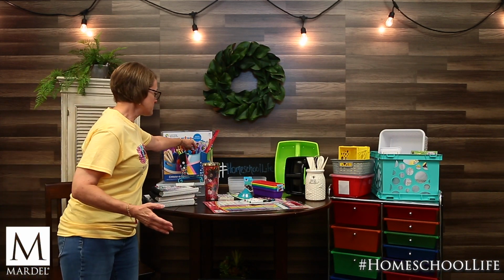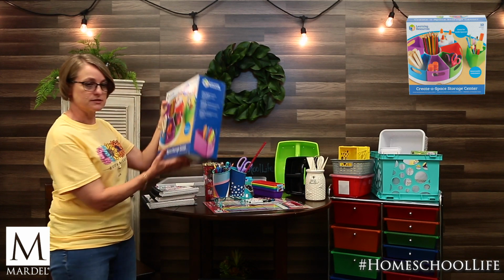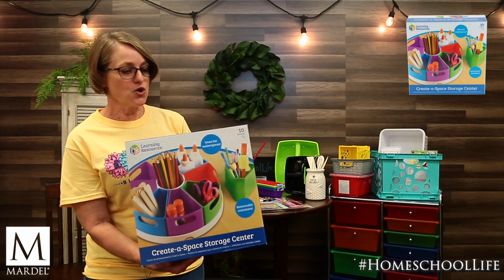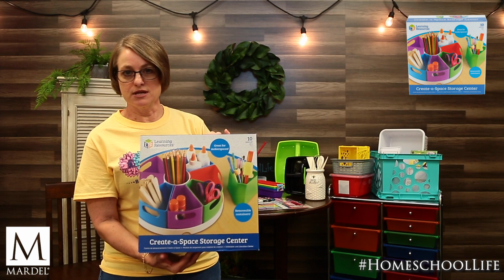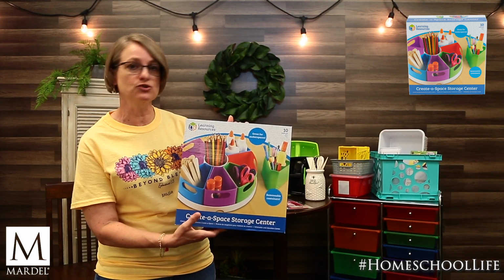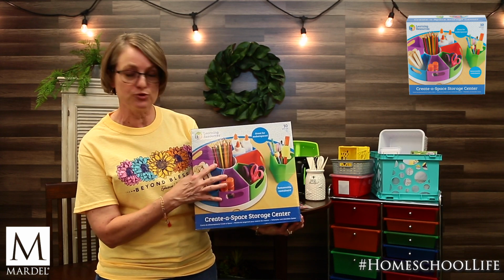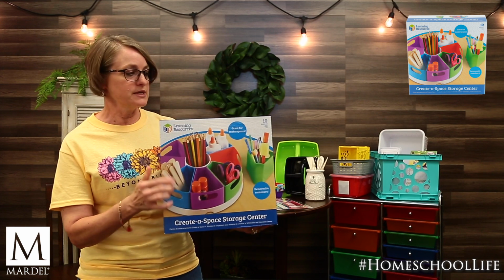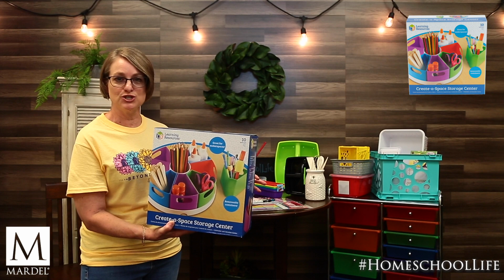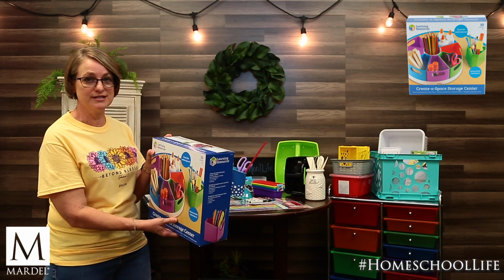You could just use something like this, a Create a Space Storage Center. You could put reading supplies in here, so bookmarks and pencils, and you could put arts and crafts. See where they've got the glue and the popsicle sticks and the colored pencils, whatever you want. And this spins around also. Maybe this just sits in the middle of your table when you're teaching school so that everybody can reach those supplies. So this is an idea as well.